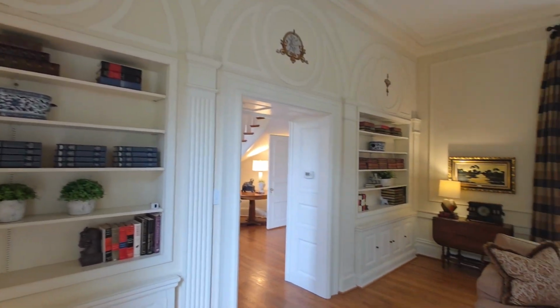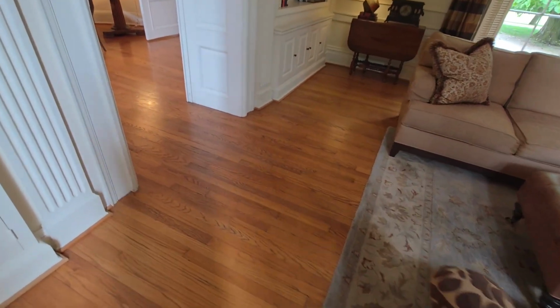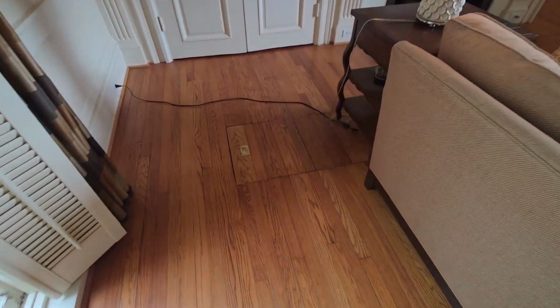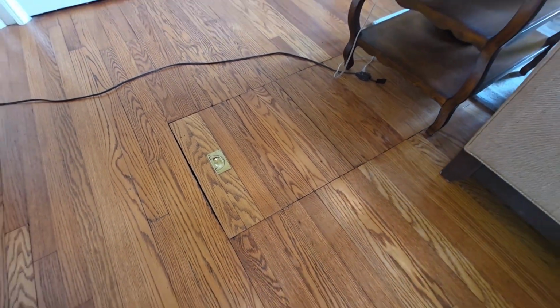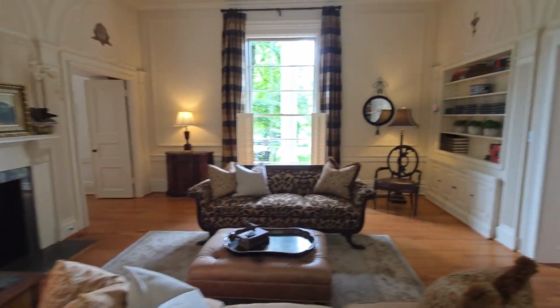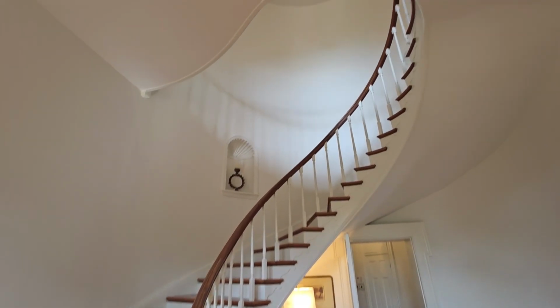Okay, so let's make our way upstairs up that front grand staircase. But before we leave this room, there you go. Floor door. Okay, we're back to the front foyer, and we are going to the second level.